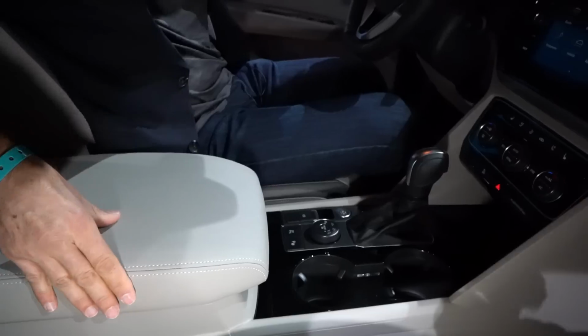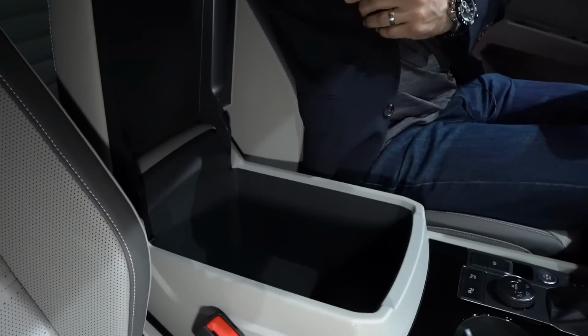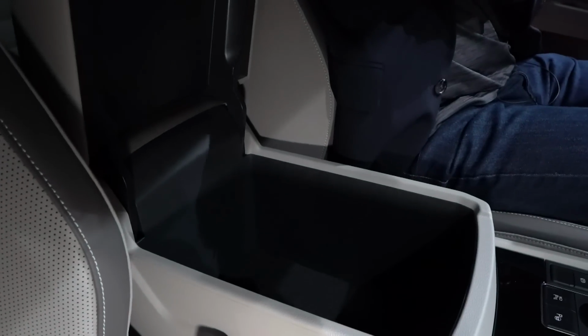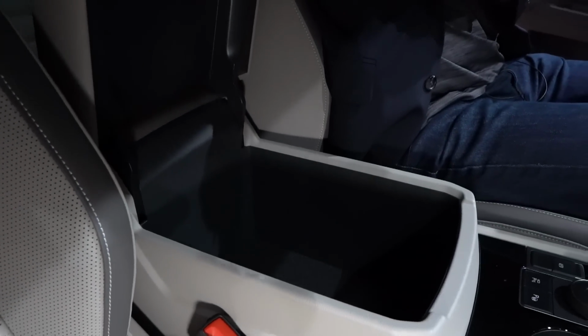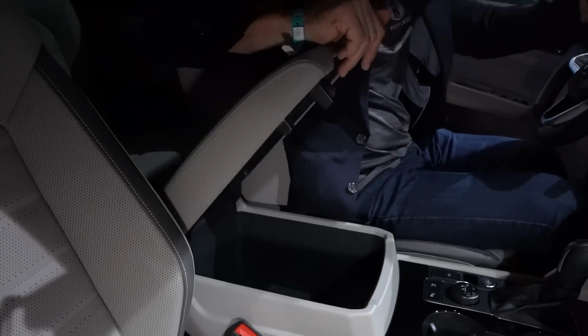Armrest is still hard. It looks good. It's got beautiful stitch work, but it's very, very hard. We open it up. Look at that room in there. You could just straight up buy a box of Twinkies and drop it in. I like that. You don't have to trim the box. You don't have to take them all out. You got another USB in there.